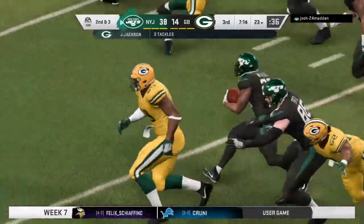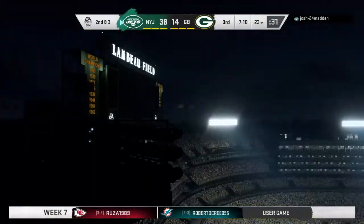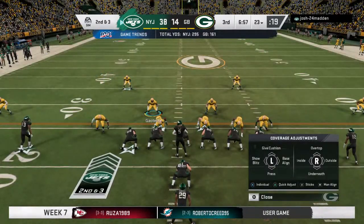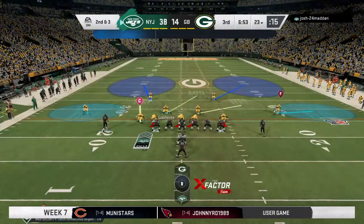A solid run on 1st down. Gain of 7 leaves them with a 2nd and 3. Despite the blitz, they're still able to pick up a nice solid gain. The disadvantage of blitzing often alters the normal spacing and run fits and leaves creases like they were able to exploit right there.